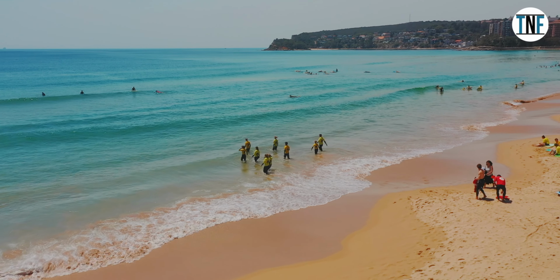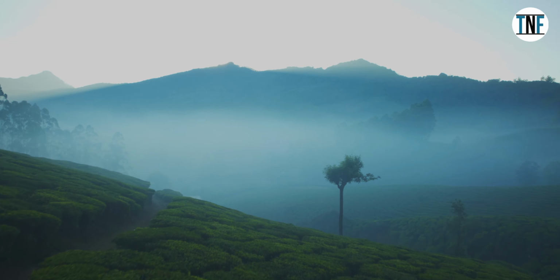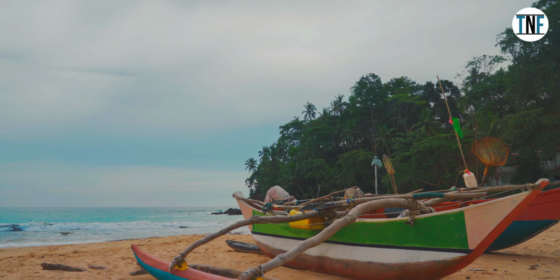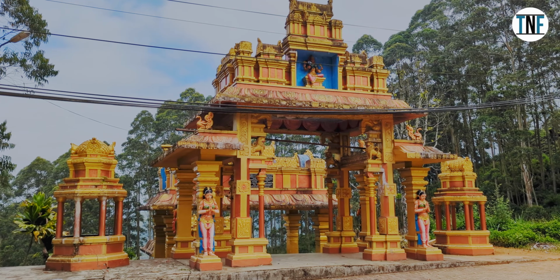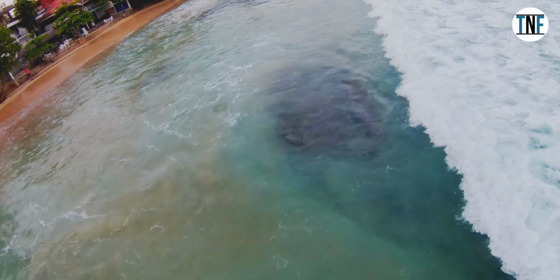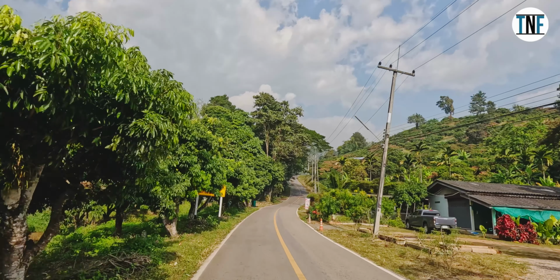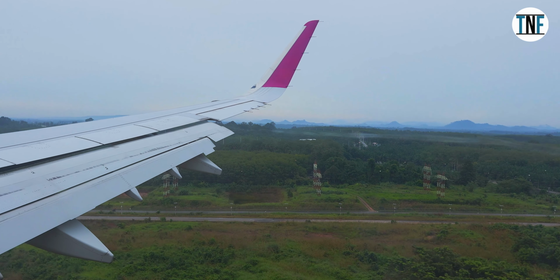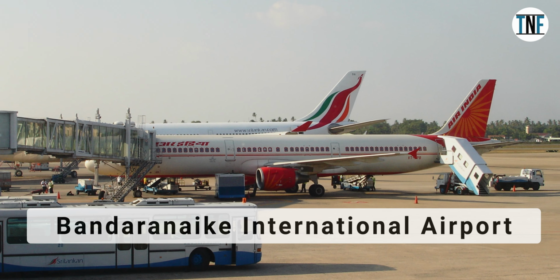Whether you are planning for a 14-day, 10-day or 7-day tour to Sri Lanka, here is an itinerary for each duration. Let's begin with the 14-day tour plan and then I will customize it for 7 and 10 days. But please remember, the more days you have, the more comfortably you can explore all the parts of this beautiful country.